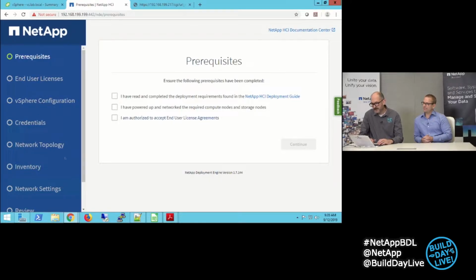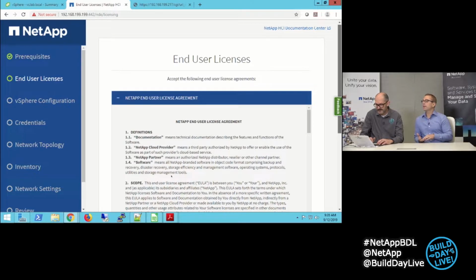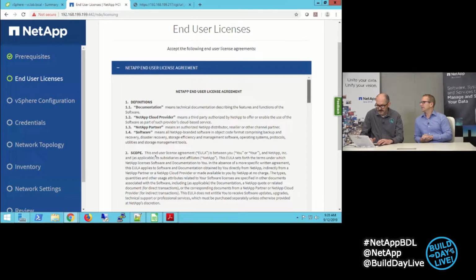Have I read the deployment requirements? That is the deployment guide we had up already today. Excellent. Powered up the network. Yes, I'm authorized. Yes, so as we are deploying both our nodes as well as VMware, we have both license agreements as part of this.